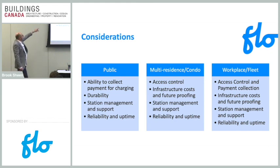Station management and support, durability especially. Because we manufacture in Canada, what we obsess over is uptime and quality. All of our products are manufactured to last a minimum of 7 to 10 years. They're all aluminum enclosures. You'll see them in our booth at booth number 413, right underneath us. They can literally be taken a baseball bat to and nothing happens to them, because we obsess over that quality side of things. Reliability and uptime, this is your biggest issue in the industry: are the charging stations actually working when I get there?